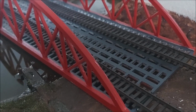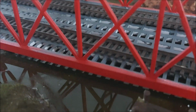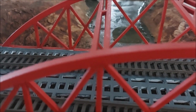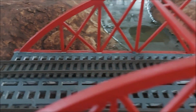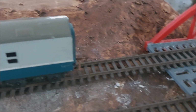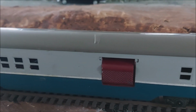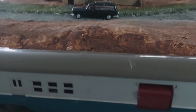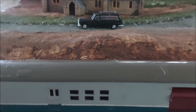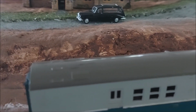Now, in nothing like their final positions, of course, we're starting to get a bit of a feel for how this layout, or this board at least, might actually look once it's complete. We've put the bridge in, laid down a couple of tracks. We've got our Royal Mail train there waiting to be raided. And in the background sits the church. And on this sad occasion, a funeral appears to be taking place.